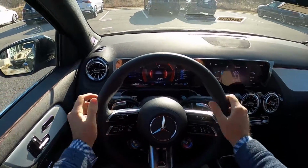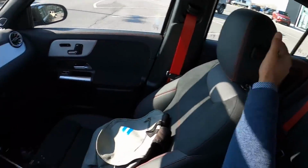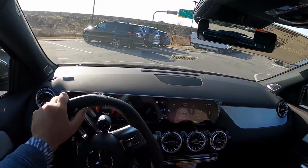Let's talk about visibility before we set off. Here's visibility over the hood. Both the mirrors should do a blind spot monitoring throughout the rest of the rear. And, well, let us set off in the GLA 35.